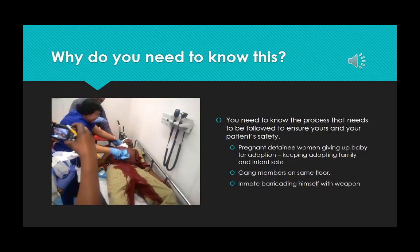So why do we need to know all this? Whenever a detainee or prisoner is brought into the hospital, the threat level immediately increases. Medical staff need to be aware of proper procedures, as these situations tend to escalate quickly and without warning. Are you going to know what to do when a pregnant prisoner is giving up her baby for adoption and you have the adopting family and the infant in the same room, and the pregnant prisoner tends to get agitated, irritated, overwhelmed, and lashes out?